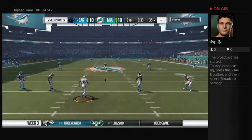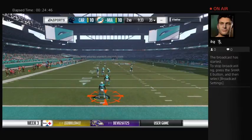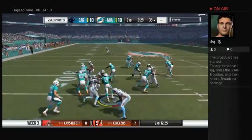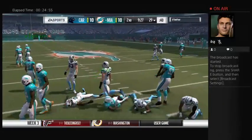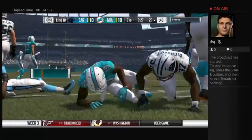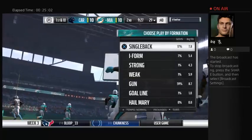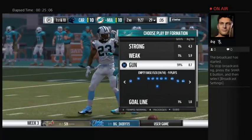So a tie ball game here as the kick's away. Here comes Grant on the return. And a good return as he'll be stopped just shy of the 30-yard line. The Dolphins offense now working their way back onto the field. And a tight game after punting last time. See if they can get something going on this drive.